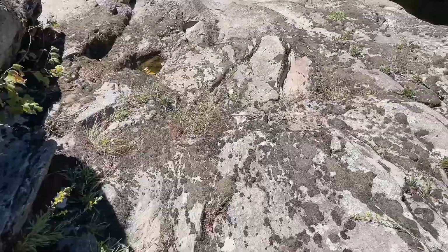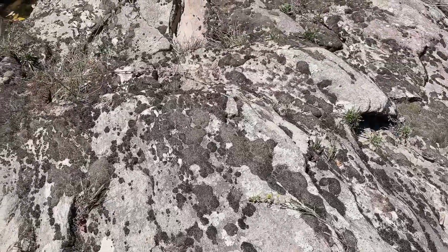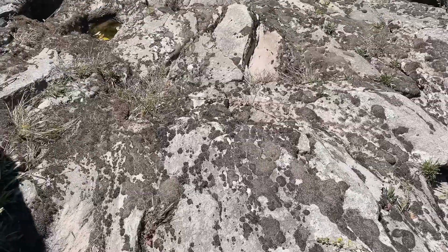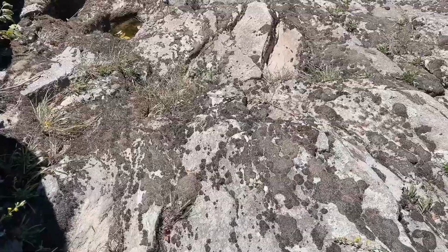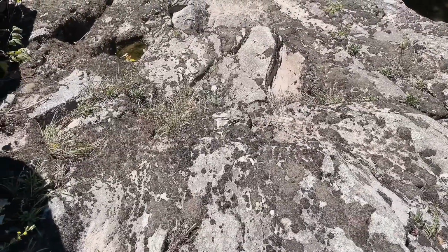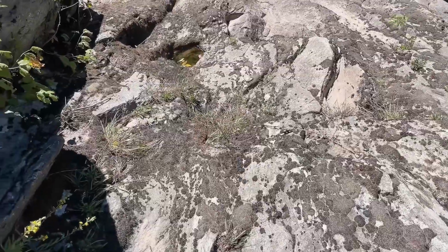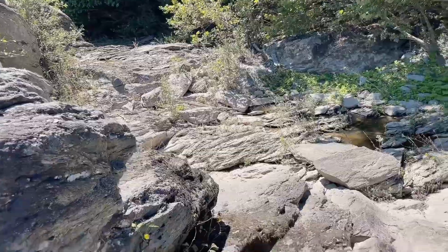I also wanted to say, these little patches of sort of deadish algae or fungus, they are actually excellent gripping spots. So use them, step on them. They aren't slippery right now. Now, if they're wet, they would probably be slippery. But on a dry day like today, take full advantage of them.